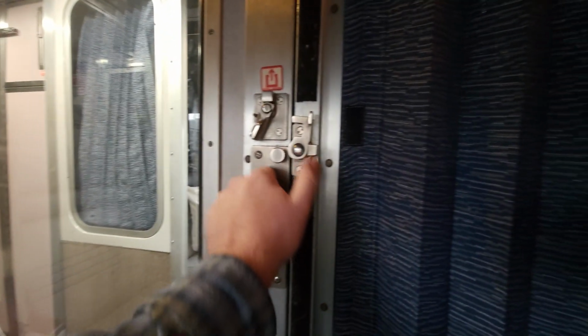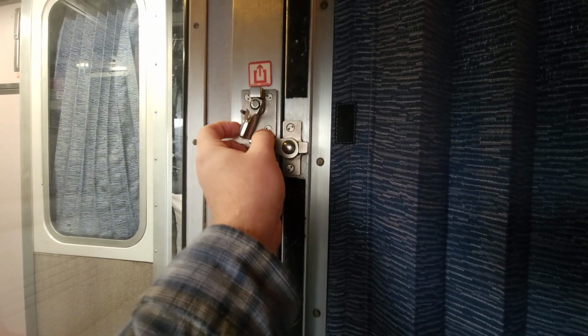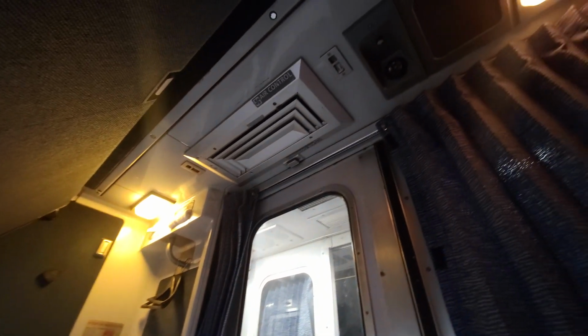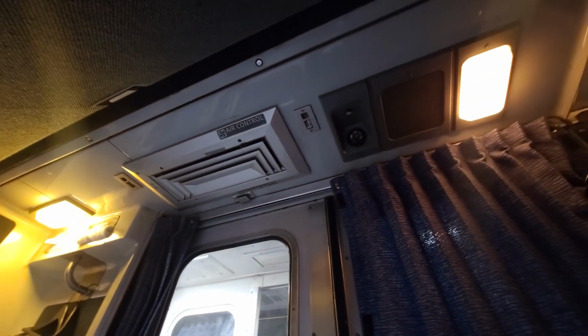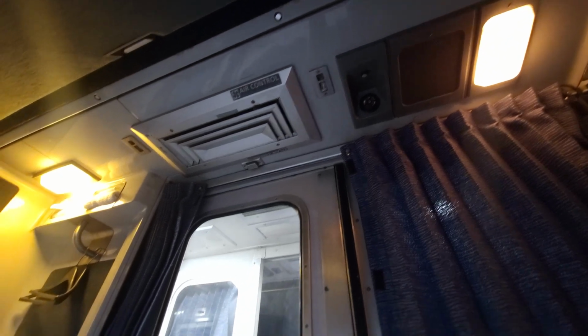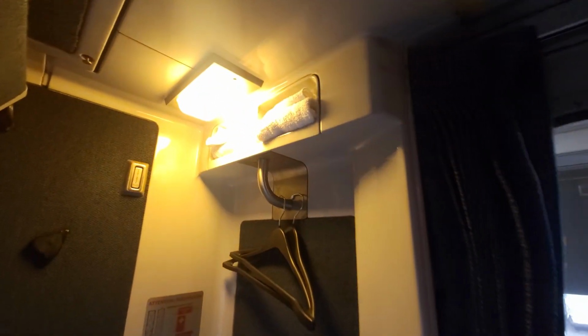Of course, you have a door with a lock. This lock is only able to operate from the inside, so make sure to bring all valuables or hide all valuables if you plan on walking around the train. Up top you have your lights as well as your air vent, although you do not get a whole lot of airflow. You also have some washcloths and a small hanging area. This hanging area means we are in a Superliner 2.